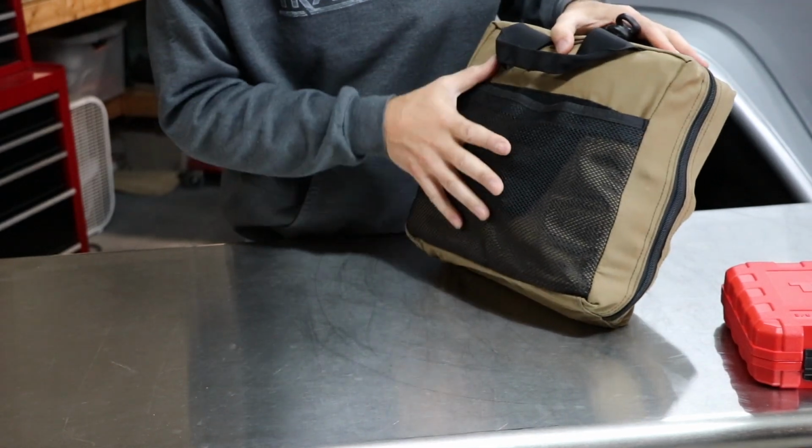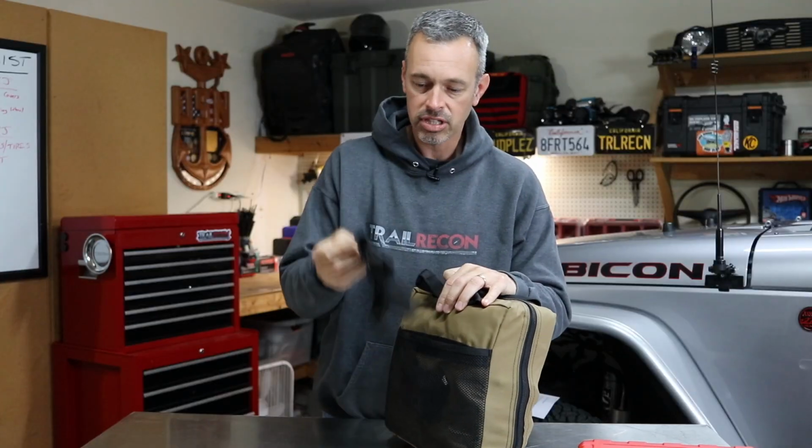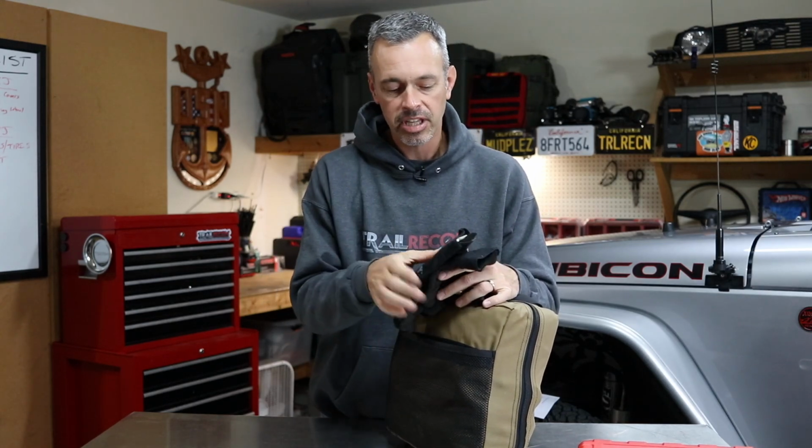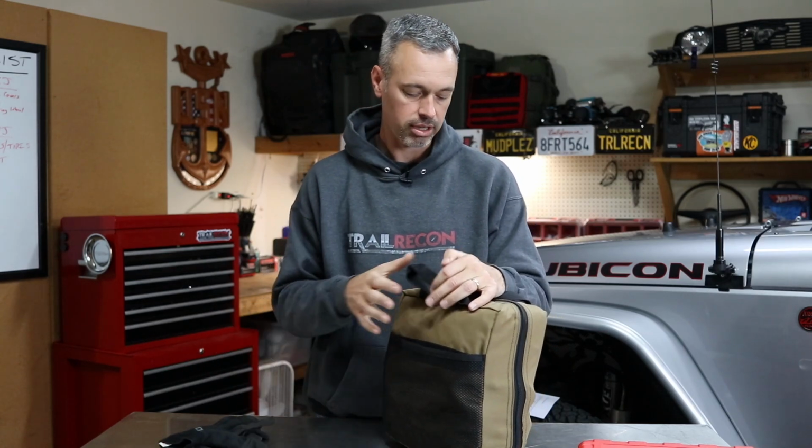And on the back here, there's a little pocket, and I've just thrown in some work gloves, because usually when I'm out on the trail, that's probably the first thing that I'm going to grab if I'm going to do a repair or a recovery situation. So I've got some good work gloves in there.